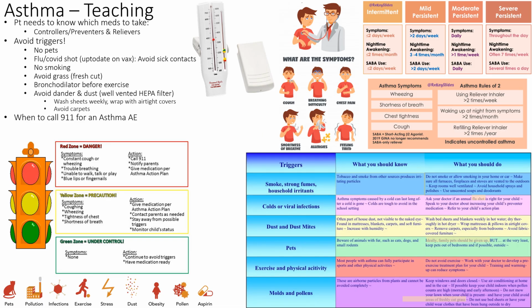Okay, so asthma teaching. So the teaching is, again, avoid all these triggers that may occur, right? You got to wash your blankets every week. I'm guilty of not washing my blankets every week. So you got to wash all the bedding, all the stuff, and you got to throw it in the wash. You got to decide what you're going to do with the family pet. You have to make sure that you're going to avoid dander. You get HEPA filters, you get those air purifiers. All these things can be used to help avoid triggers, right?